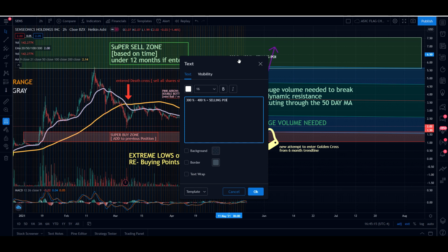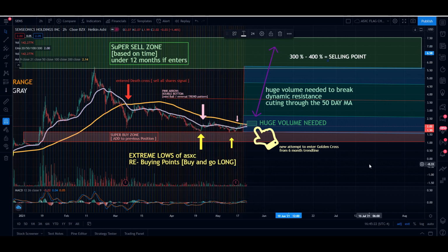You sell in 3 moments. You sell first at 5.70, 20%. You can sell another 50% when it hits 6.50. And if it goes to the $7 range, you sell everything. Okay? That's how you can take profits for Senseonics.